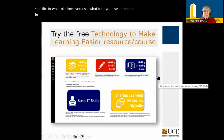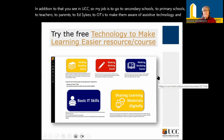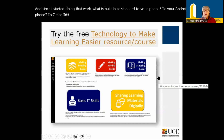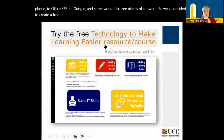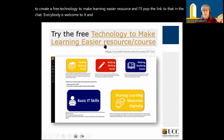In addition to that, in UCC, my job is to go to secondary schools, to primary schools, to teachers, to parents, to ed psychs, to OTs, to make them aware of assistive technology and to provide the training. And since I started doing that work, what is built in as standard to your iPhone, to your Android phone, to Office 365, to Google, and some wonderful free pieces of software. So we've decided to create a free technology to make learning easier resource. And I'll pop the link to that in the chat. Everybody is welcome to it. And better news than it's free is there's no password.